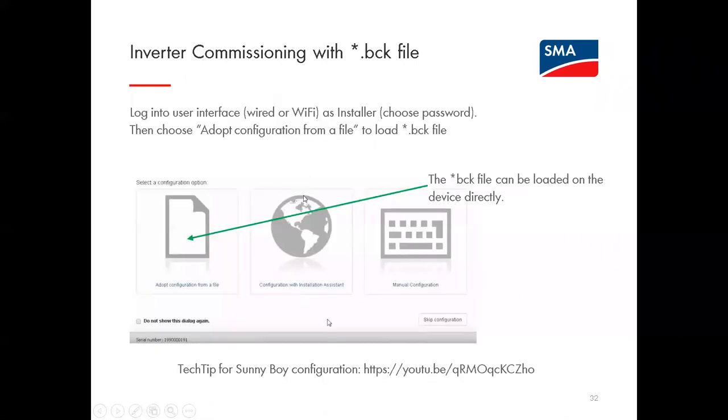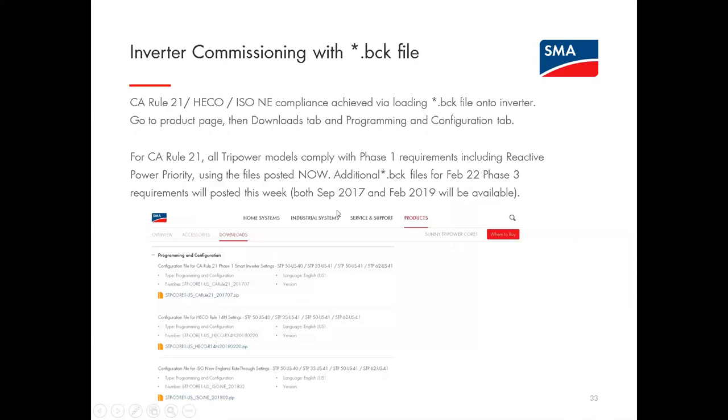If the installer goes to site with a laptop, something that can navigate the file system, you open the user interface, click on this tile, and direct the user interface to the correct .bck file and load it onto the inverter, and you're in compliance with those requirements. California Rule 21, there was an update on February 22nd to adjust the requirements. There were phase one requirements that went into effect in September of 2017. Those have been updated. There are some new requirements that went into effect for projects permitted after February 22. Both the phase one and what I'll call the phase three or the updated requirements are on the website. So depending on which requirement you might need to meet, both of those files are available. And again, HECO, ISO NE, and now also some PREPA requirements. So there's multiple files there.